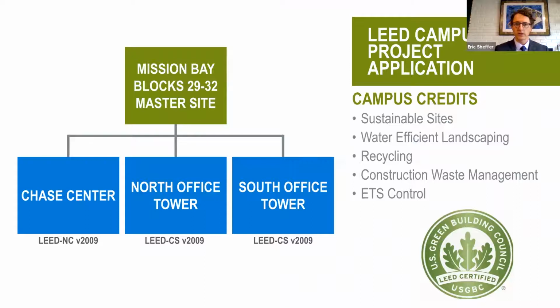To give you all an overview of how we approach LEED certification for the campus, it's nuanced when you have a site with several different buildings that will be applying for LEED certification. For this project, our project team chose to pursue a LEED campus project application. In order to do that, we registered what's called a master site with the GBCI on LEED Online. And through that master site, we registered individual LEED projects for the Chase Center Arena and the North Office Tower and the South Office Tower.